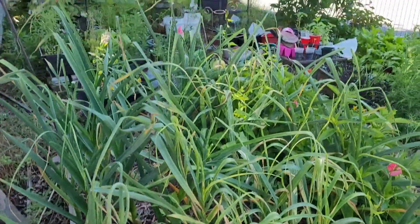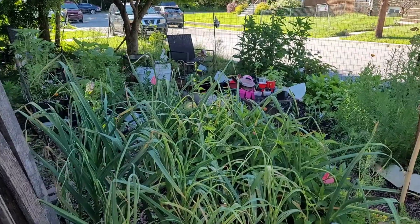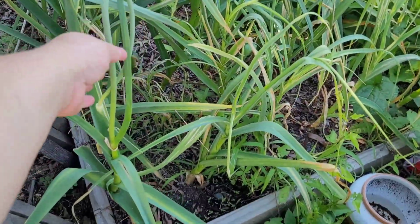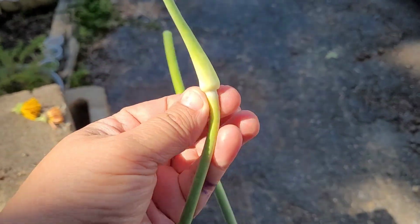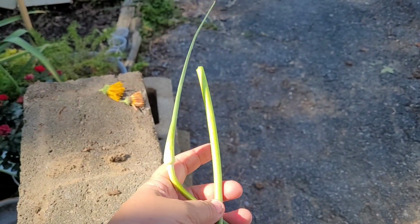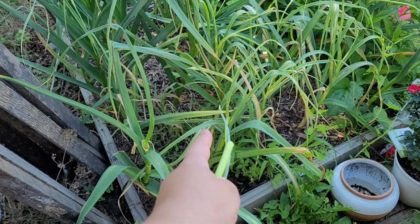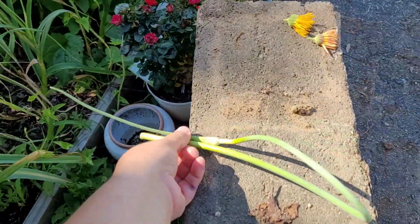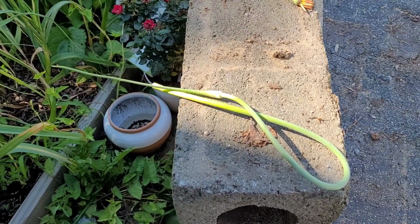So here's an overview of what my front garden bed looks like, and I'll show you more in a minute. My garlic scapes. I have hardneck garlic. This would be the flower on the garlic eventually. By clipping off the scape, you're allowing the garlic to put energy towards building a bigger bulb. So I come out every day or every couple days and harvest more garlic scapes.